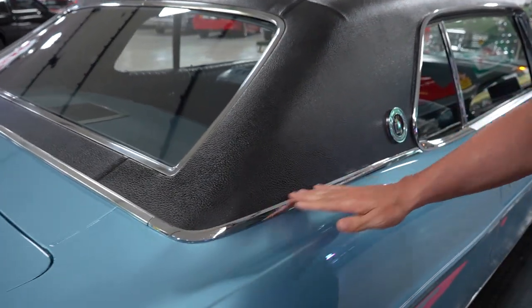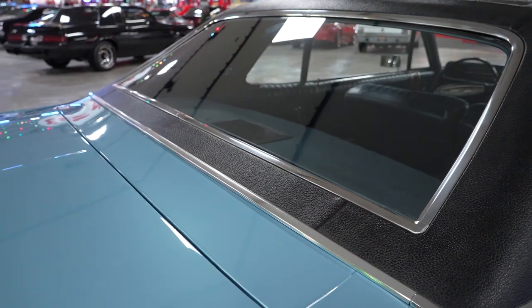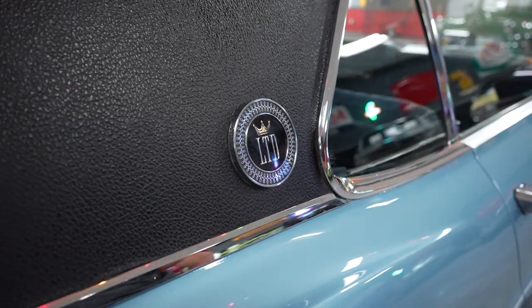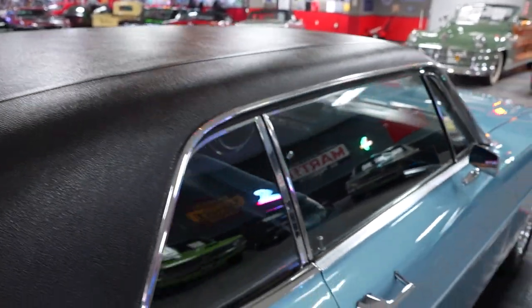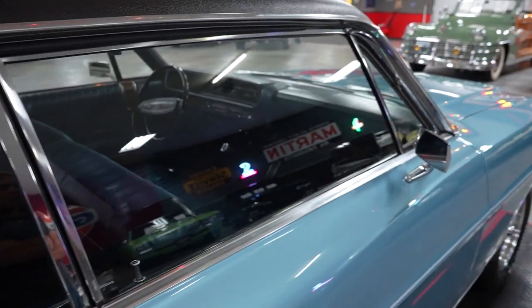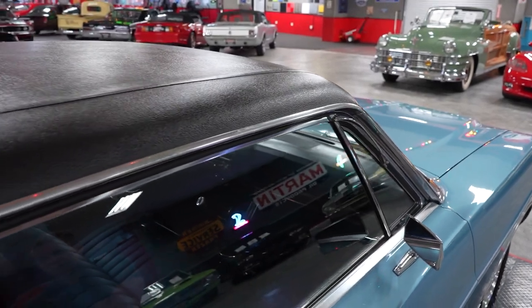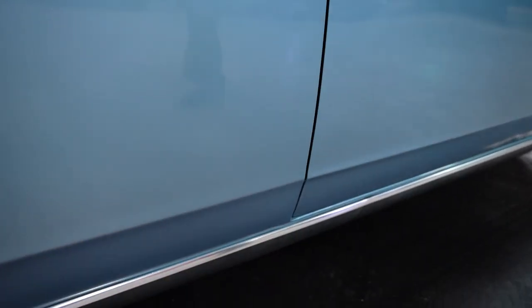Chrome around the vinyl top, once again, just awesome. LTD badge isn't cracked or distorted at all. Window glass clarity on the passenger side is the same as it was on the driver's. Nice quarter window, passenger side door glass, vent window, all that stuff's in real nice shape. Look at how nice those body lines are where the door meets the rear quarter, meets the lower rocker.